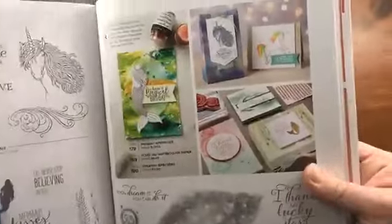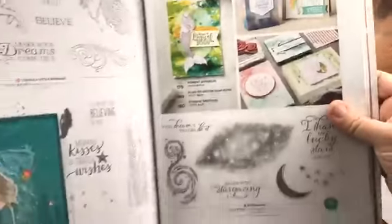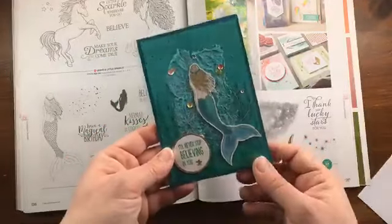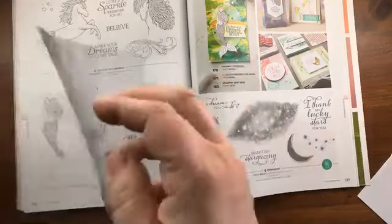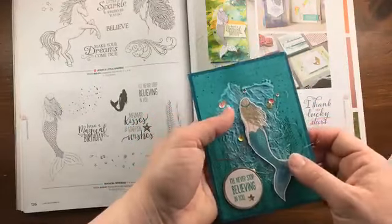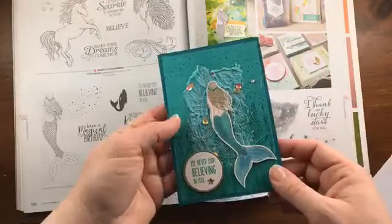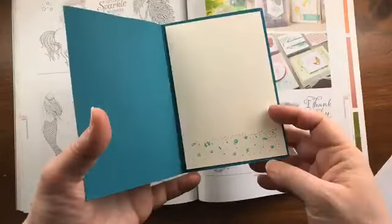Check out these cards. For real, just the colors are awesome. This card is amazing. Amanda Fowler, a demonstrator in the UK, made this card. I got it as a swap, and I cannot stand to send it to anybody because it's just so beautiful. I want to keep it. Do you have cards like that where you just want to hoard it and keep it to yourself? She used the embossing paste and colored it and added glitter. Holy moly, this card is so insanely beautiful.